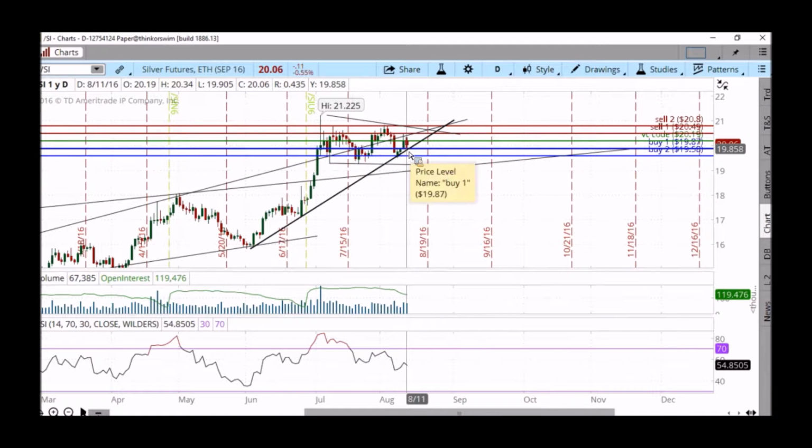We have a tremendous amount of sentiment out there that is calling for the end of the world, that is calling for gold to go to $5,000 an ounce. I've heard that, and $100,000 an ounce by July 29, the end of the world.